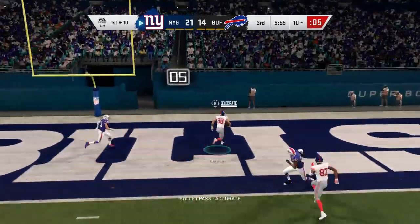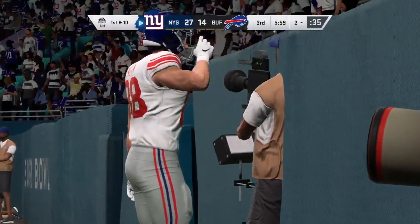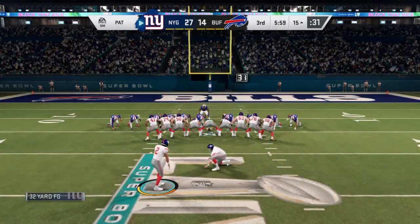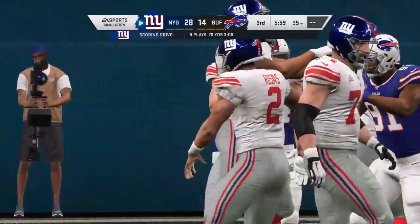On 1st and 10, Greer. And Ingram's got it. Touchdown, Giants. 10 yards on the touchdown pass. And the Giants are able to grow their lead. Always important to get the first score of the second half. Now you start to pull away a little bit and get some breathing room going.